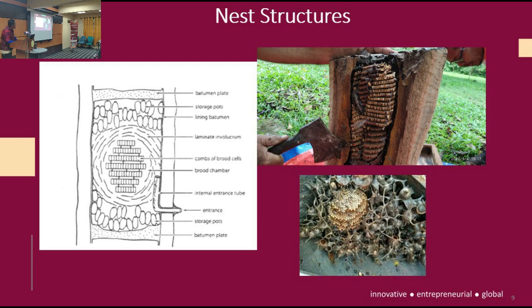Each layer has a different age. For example, this layer may be going to hatch, and this one will hatch next week, and this one the week after. So there will always be new workers, and then the queen bee will always lay eggs. The cycle will go on, so it is a very active hive. You can see here it has up to 20 layers of brood cells, and the queen will be somewhere in between the brood cell layers, somewhere you can find.